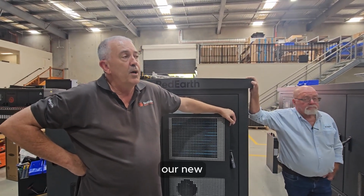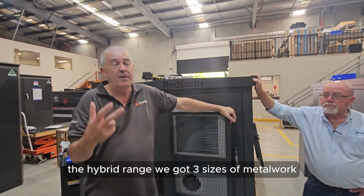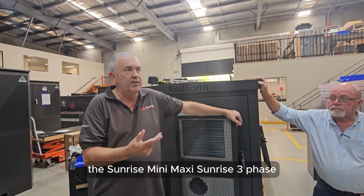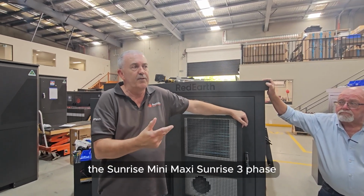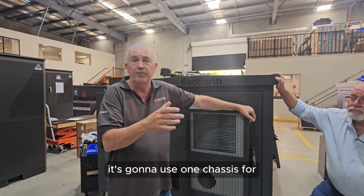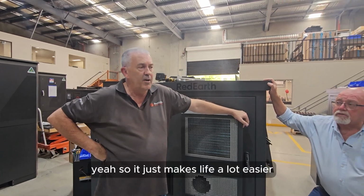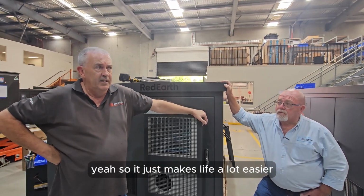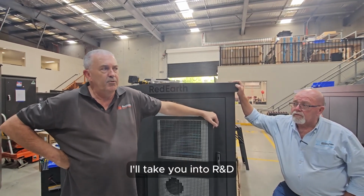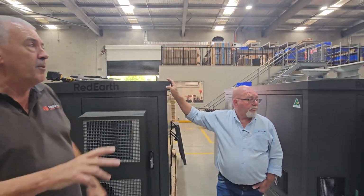Definitely. In our hybrid range, we've got three sizes of metalwork. The current ones are the Sunrise Mini, Maxi and Sunrise 3-phase, but when the Powerhouse, our new product, comes out, it's going to use one chassis for single, dual and 3-phase, multiple configurations. So it just makes life a lot easier. Do we have a Powerhouse here to look at? Yeah, we do. I'll take you into R&D and show you where we're up to with it. That'd be good.